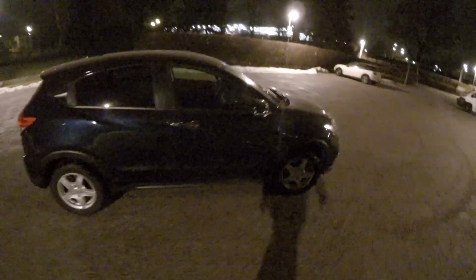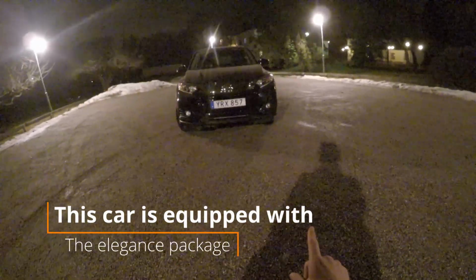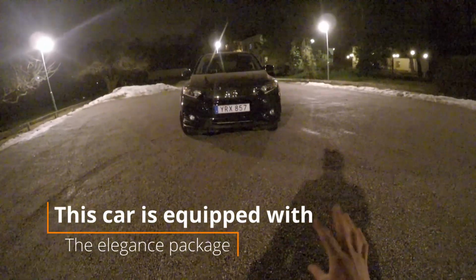a tailpipe, a real tailpipe, alloy wheels, dark blue paint, optional. But look at that front, that looks great. And this is the extended air package to make it look a bit more aggressive.